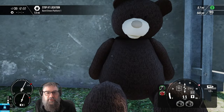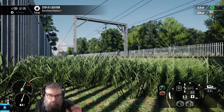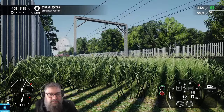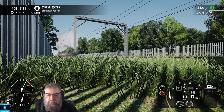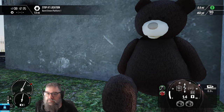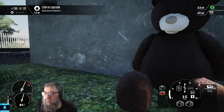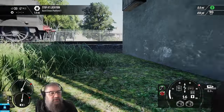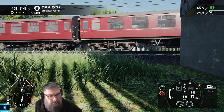G'day Bear, we're in a rush, sorry. Train's bloody here. And the grass goes wild. 4F crested the grade before I even got to the Bear. What do you reckon, Bear? Bloody ace, mate. I reckon you're right, Bear. It's bloody ace. There it goes, off into the distance.